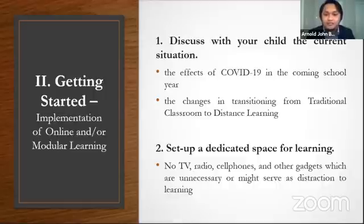Second, set up a dedicated space for learning. It was not said that it must be a big space. Just keep your children away from certain distractions that can hinder or take away their attention once they are dealing with math worksheets, math activities, whether modular or online. So, no TV, radio, cell phones, and other gadgets.